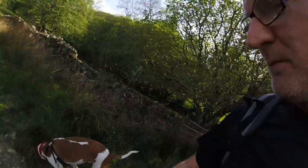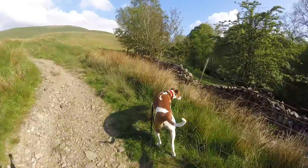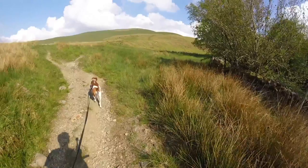I have my usual companion with me, an old fella, Scout, who's having a bit of a trumpaboot there.